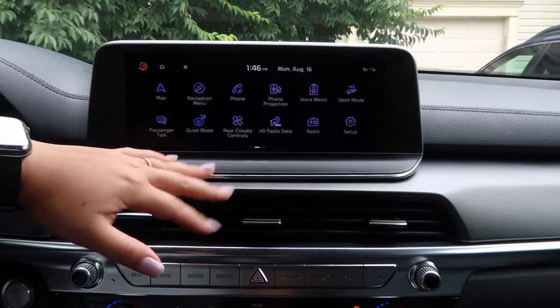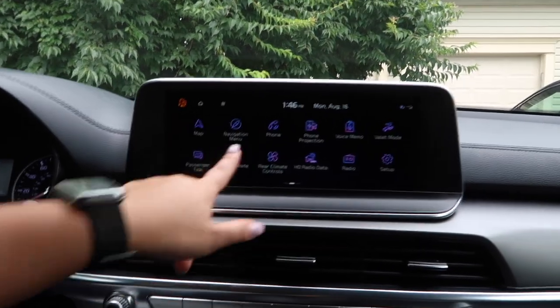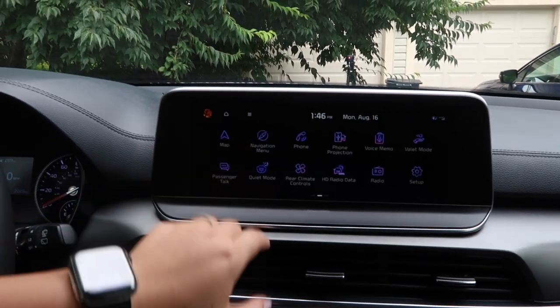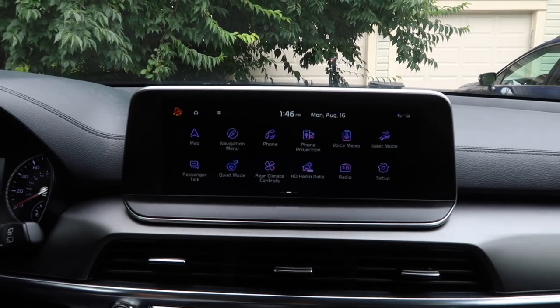Some of the key features for moms and for nannies that I would like to point out that are awesome is quiet mode, which will bring all the sound of the car up to the front, so you don't have any sound in the back, which is really nice. And then rear climate controls, you can control the climate from up here for the rear, which is really nice.